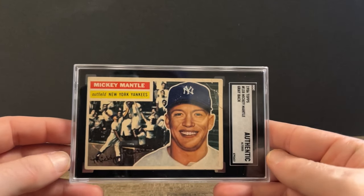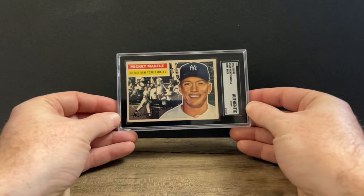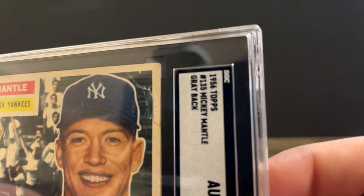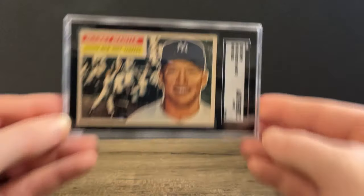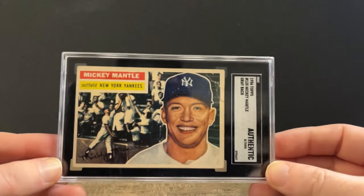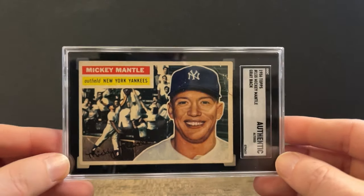And number 3, this was my first pickup of the year, and probably picked this up even before I had a YouTube channel. So holding the card back here, a fantastic Mantle. It is authentic because somebody tried to do a little bit of repair work right there, and doesn't bother me in the least. I have it up in a case. Most of the time I see it at about arm's length and can't even tell. So to me, the eye appeal on it is fantastic, and was really excited when I picked this up at the Lima card show back in January.